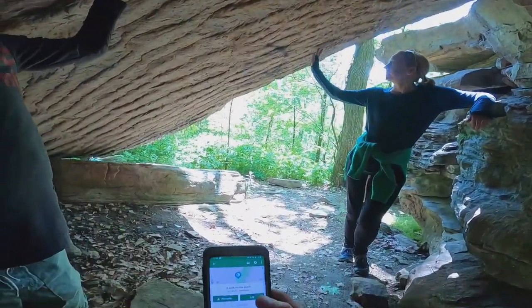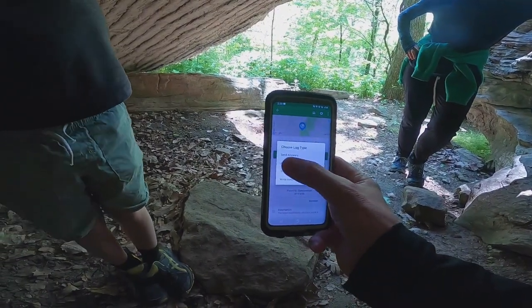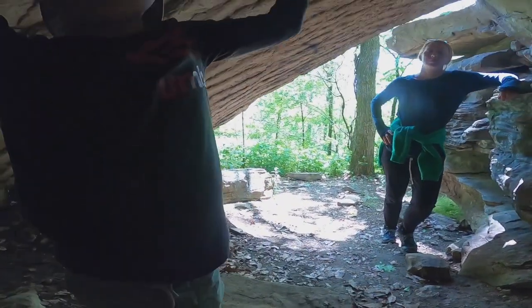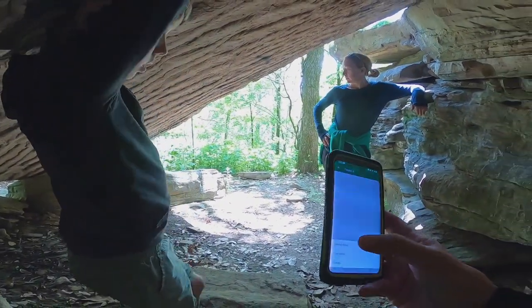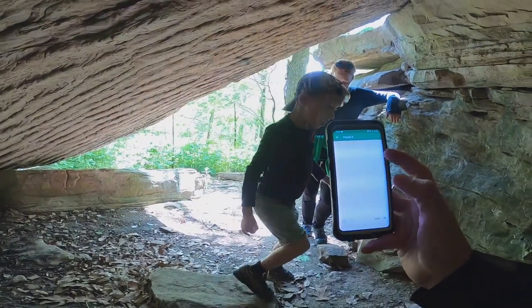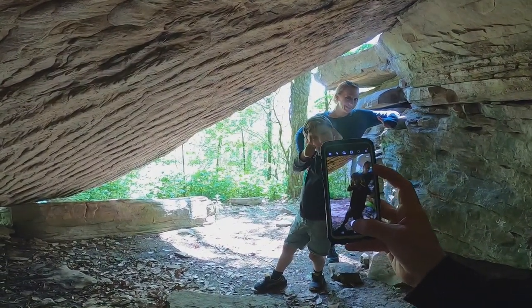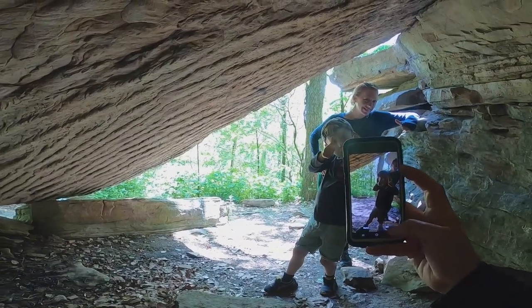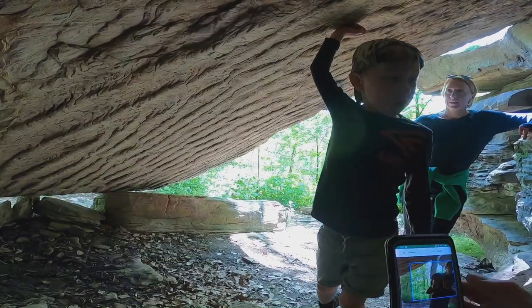Yeah. All right, so we're going to log this find. All right, we found it. And I'm going to come back here. Walk that way a little bit, buddy. I'm going to take your picture and Mama's picture because it's cool. All right. That's good. Let's find the treasure.